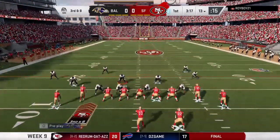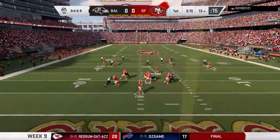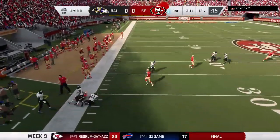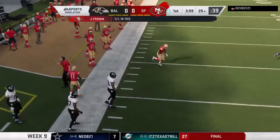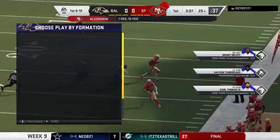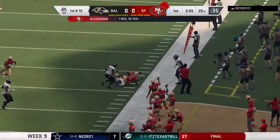Hey, watch the slant. They'll drop the throw. Goodwin able to haul it in. And he almost gets this to the 30, taken down about a yard shy. It'll go as a first down for San Francisco on a pickup of 16.